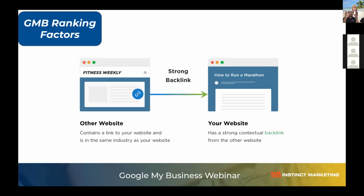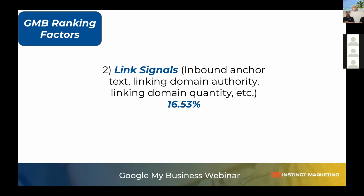So hyperlinking from, let's say, Forbes.com. If your website that's associated with your GMB gets a backlink from a strong website like that, or even the Citrus Heights Chamber of Commerce, and gets a strong backlink, as we call it in the industry, well, Google My Business is going to notice that, and it's going to associate your website with being really strong in the eyes of Google. And if you can get a lot of backlinks that not only establish that your site is an authority, but also geo-relevance, then those also account for a big ranking factor, which is 16.53%.